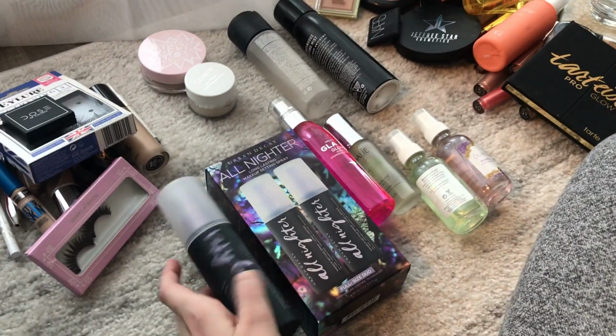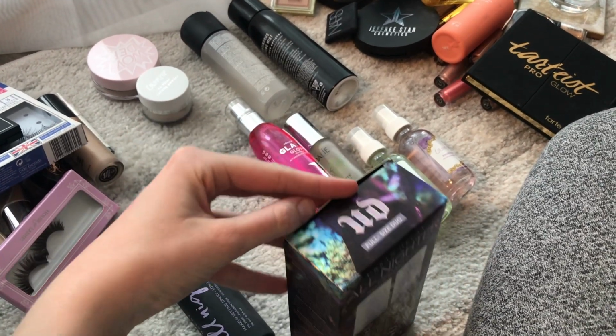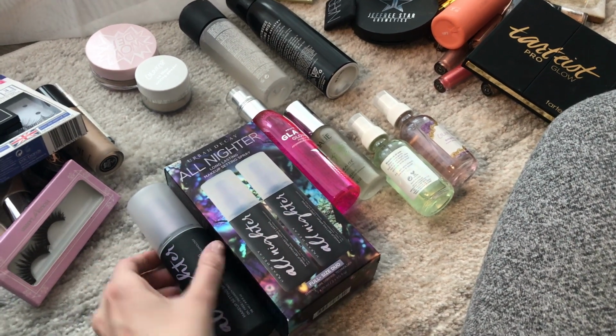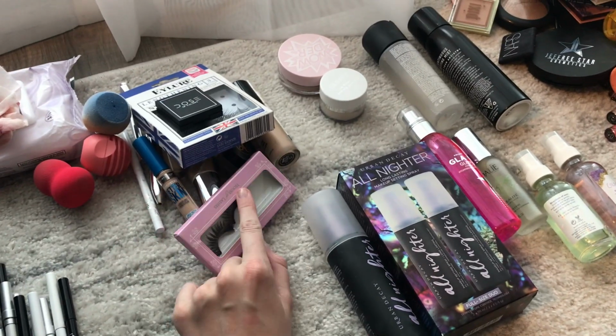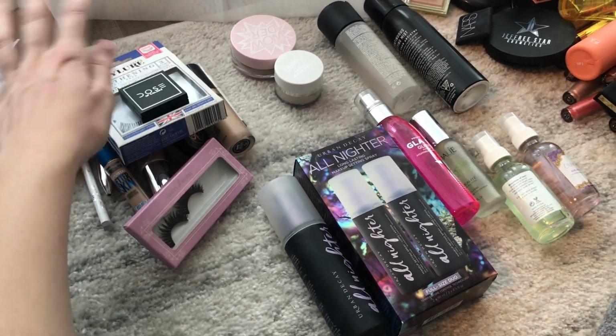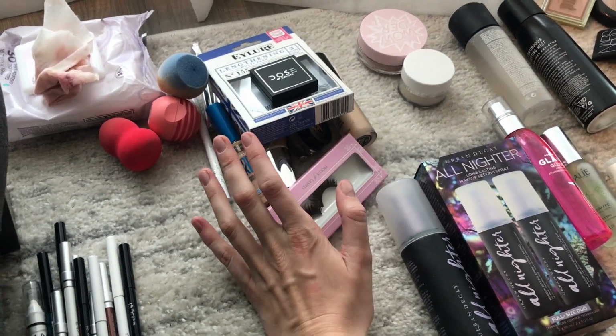I ended up actually finding my all-nighter setting spray. I think I actually purchased this one at the last Sephora sale, and there's 2 full bottles in here, so I can finish up this one and then move on to these ones. These are all garbage. Some lashes. This actually completely broke. I don't even want to open it because I don't want to get on our white carpet, but yeah, all of this is garbage.